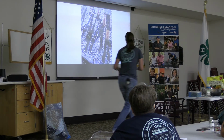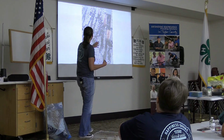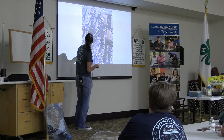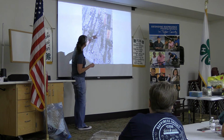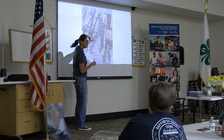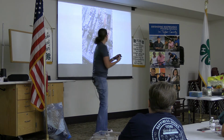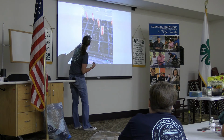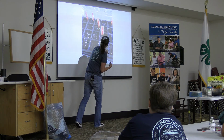Let me see. So here's what you can see. This is just a picture through the top of that plastic of my little seedlings, and you can see they're starting to germinate here. Can you see that? Okay. And so these are those leaves I was talking about earlier. These little leaves right here. Pretty much they all kind of look the same.